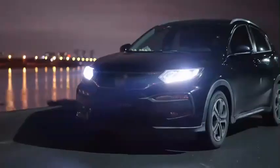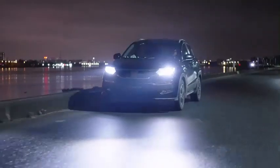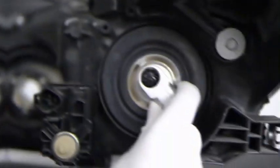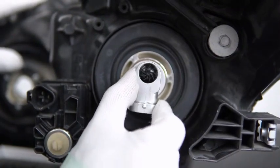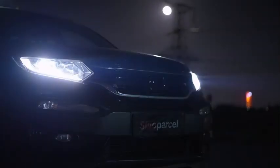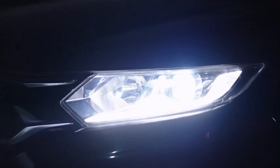The Sino-Parcel D2S LED bulb is lightweight at 3.84 ounces and compact with product dimensions of 2.75 inches, 3.82 inches, 1.99 inches, making it easy to install in various vehicle models. The item package includes 1 bulb and operates at 12 volts, suitable for a range of automotive applications. Overall, the Sino-Parcel D2S LED bulb, 6000 K, combines efficiency, durability, and performance, making it a top choice.